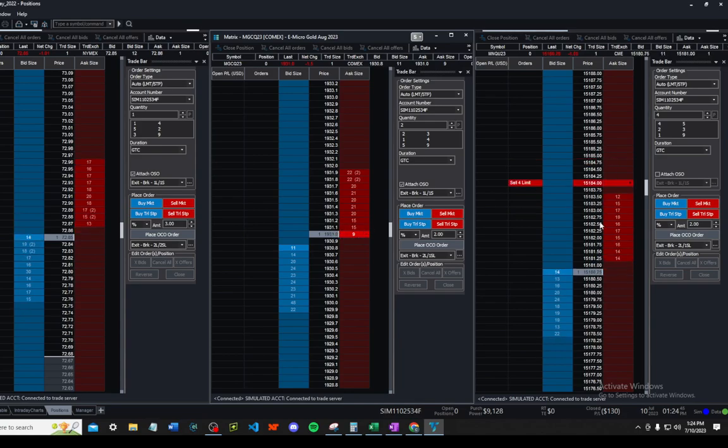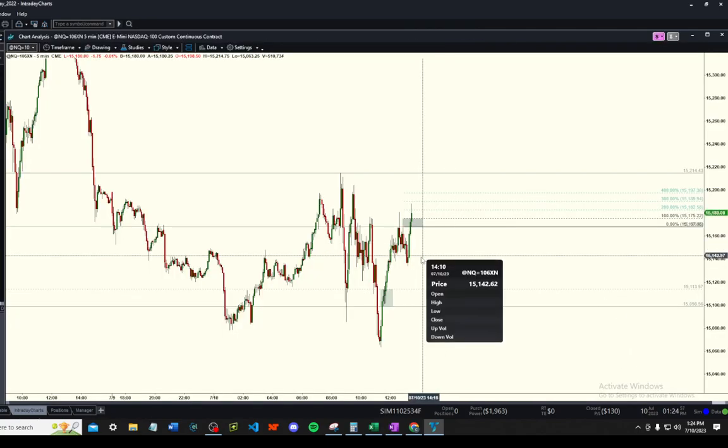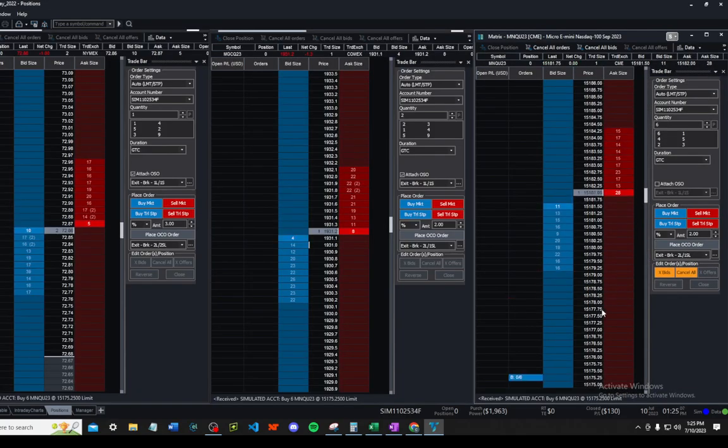15175.25, and that would be 6 contracts. 15175.25. There we go. And my stop needs to be in place, which is this low. This is perfect. A perfect setup at this point. Low is 68 flat. And 68 flat. There you go.